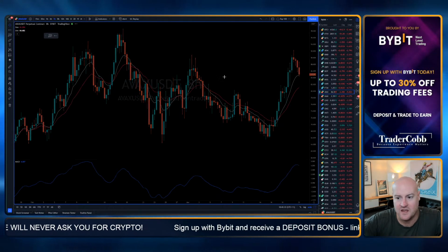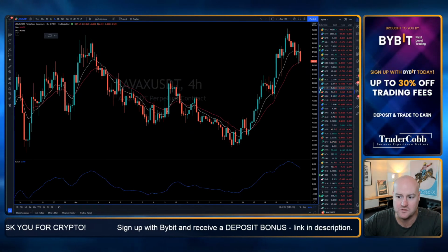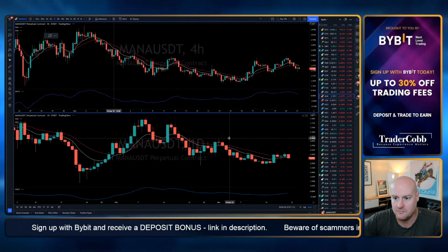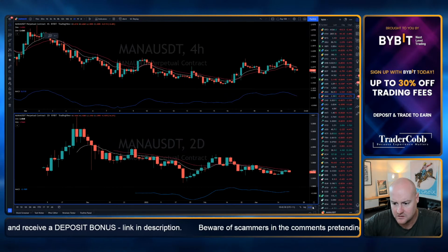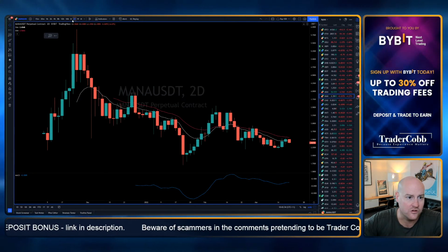The reason I was going for the 8 was because if there was a clear enough trend, then a little bullish candle here might actually have provided me with something to work with, but I'm not seeing that as being strong enough for me at this stage. Mana, again, sideways, a bit stuck, needs to do more than that. Let's check that 2-day for a potential short. Not really the trend I'm after because we didn't break those lows, so no.